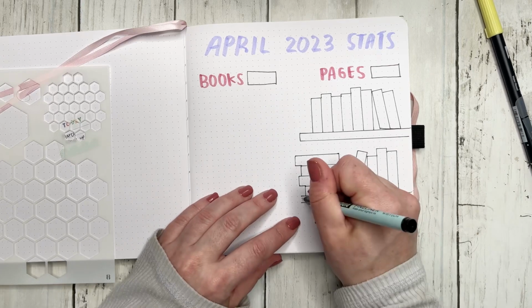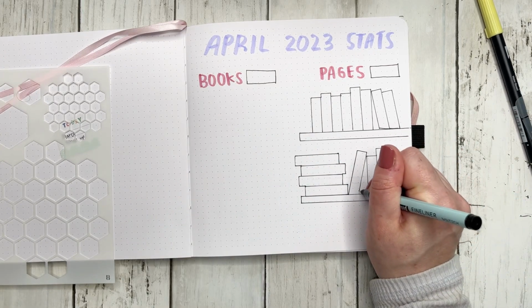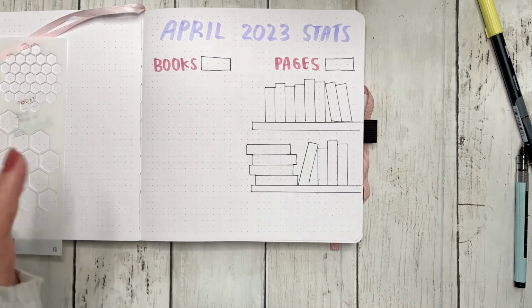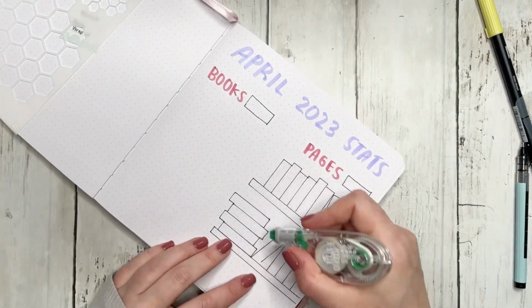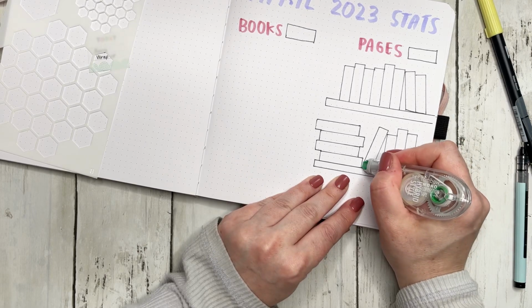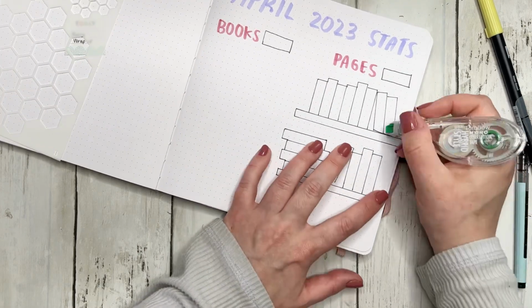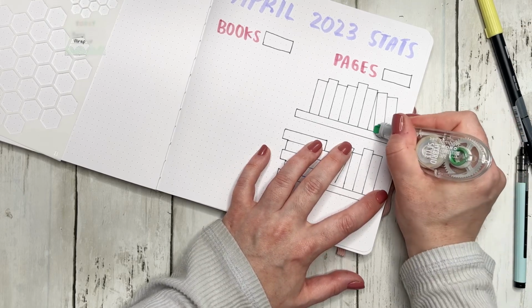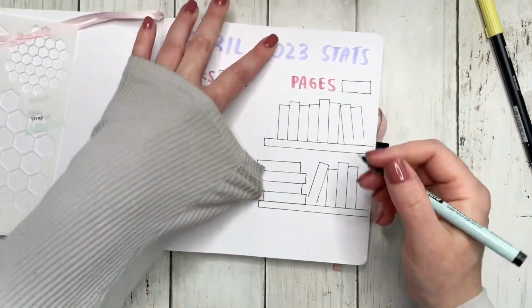All right, so now we have that done. And then basically, I'm thinking about it, and I realized how the books should be. Oh my goodness, I'm so smart. Okay, this is why I'm not an artist. This is why I don't draw. This is why I usually sketch with a pencil beforehand.